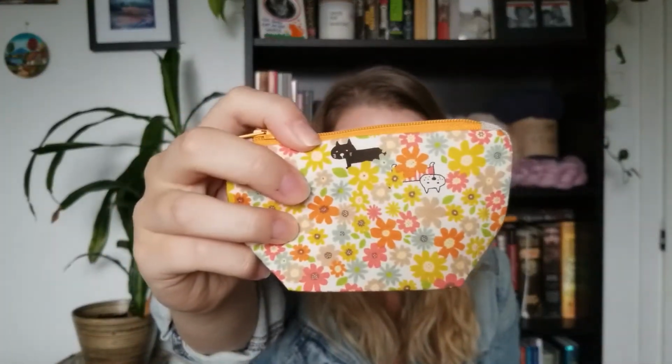I also got this wee little bag. This is just for notions. It's a little notions pouch. It's so tiny and so cute. Like, come on. And it has these little kitties on it and the flowers. I was like, give me that. So I grabbed that too.